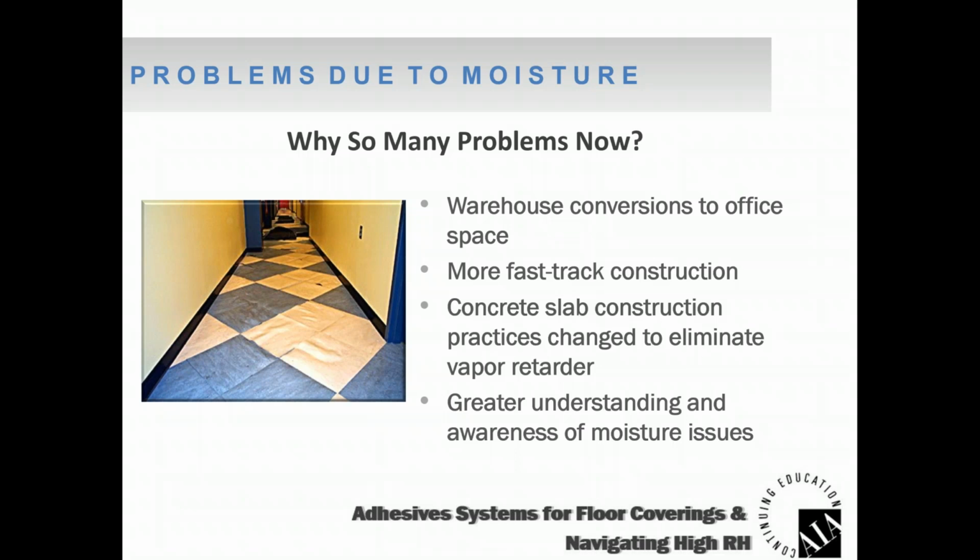Certainly, fast track construction is why we see more issues present day. You dig a hole, pour a foundation, pour walls and a roof, and 30 days later they want this open for business and get return on their investment, and they're quite simply not allowing the concrete sufficient time to dry. Additionally, at one point in time, the concrete slab construction practices changed to eliminate the vapor retarder. So there's a lot of those slabs out there that just don't have a vapor retarder.